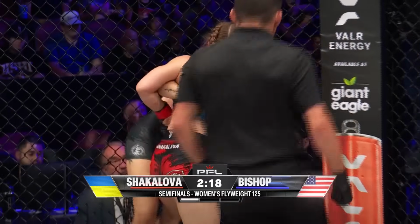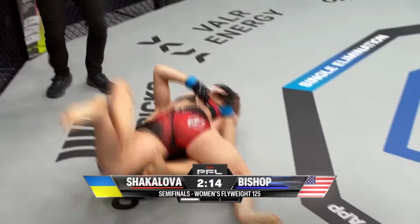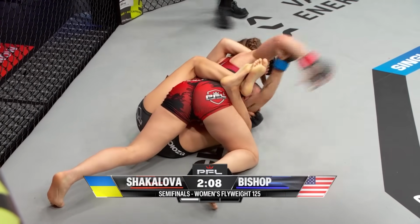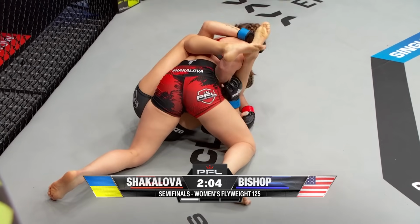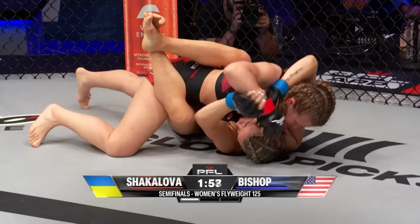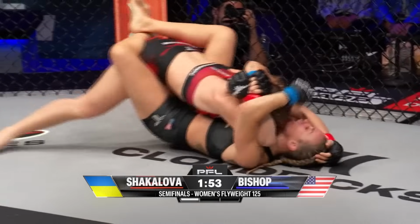Jena Bishop has got the hands together with that over-under. Let's see if she can twist this fight to the floor. She lands on the bottom, but I don't think she's going to mind that. Bishop tried the body lock. Shakalova hipped her over, ended up on top. Bishop pushed that right arm of Ekaterina Shakalova between her legs. Tried to throw something up there for a second, but Shakalova able to get it back.